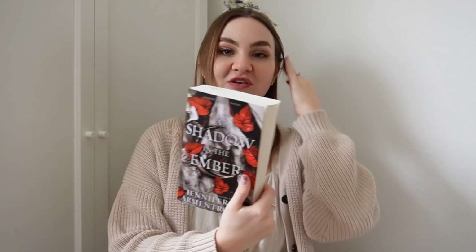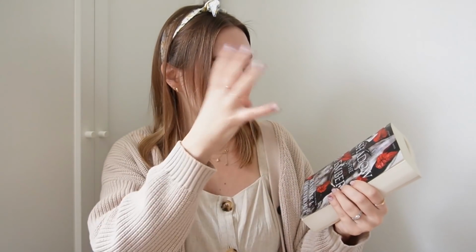And then I'm also reading Shadow in the Ember right now. This is by Jennifer L. Armentrout, and it's in the Blood and Ash universe, but it's a prequel, several hundred years before Blood and Ash. I've had this on my bookshelf for several weeks and just didn't pick it up for whatever reason. And then, like I said, I read this much of it in 2 days.